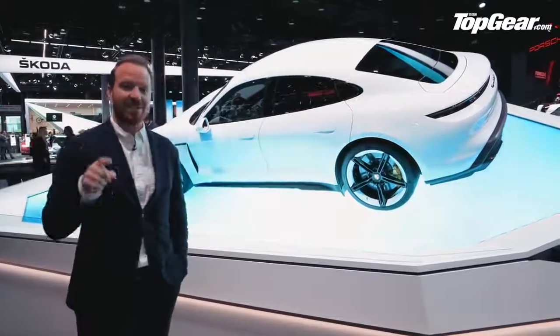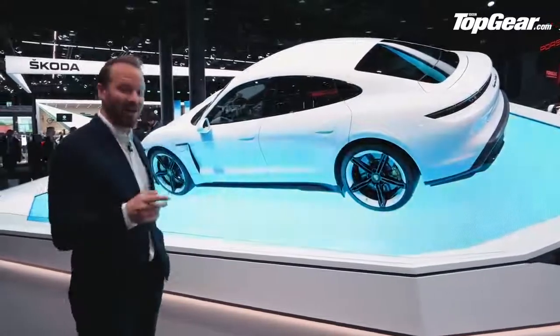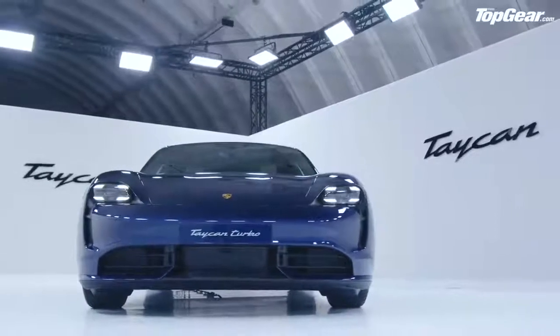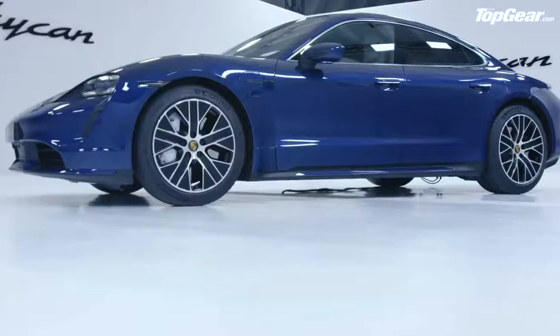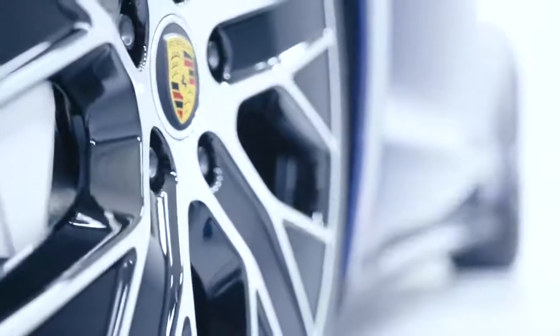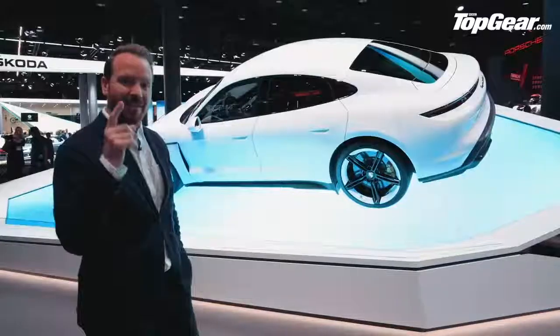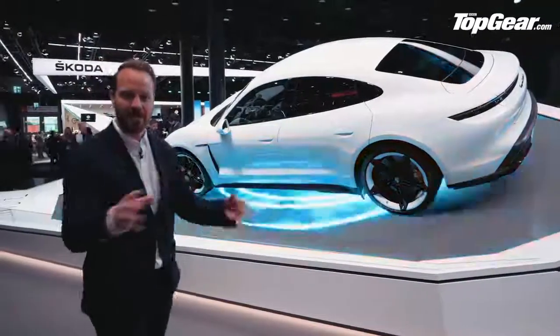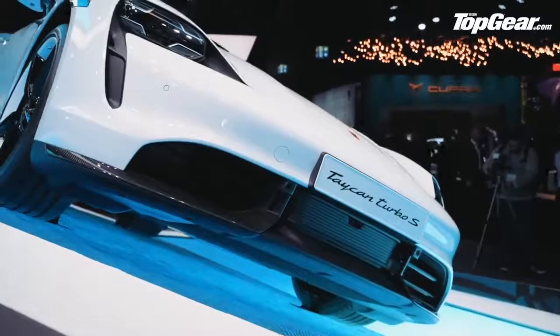The first is the fact that the Taycan configurator has now gone live. The car we had in the studio in a shed somewhere in Germany last week, well, it was in a rather dreary navy blue paint with black wheels. It's kind of a Q car spec. This is the one you want. They're calling this the Mission E pack for obvious reasons because it relates to the Mission E concept.